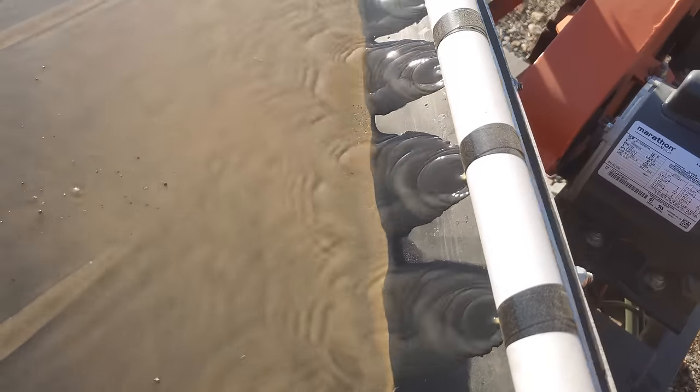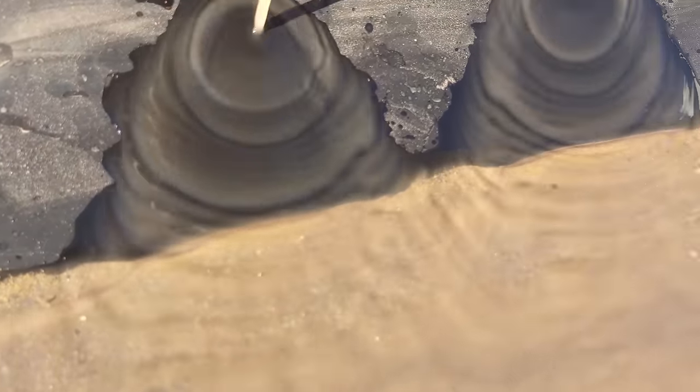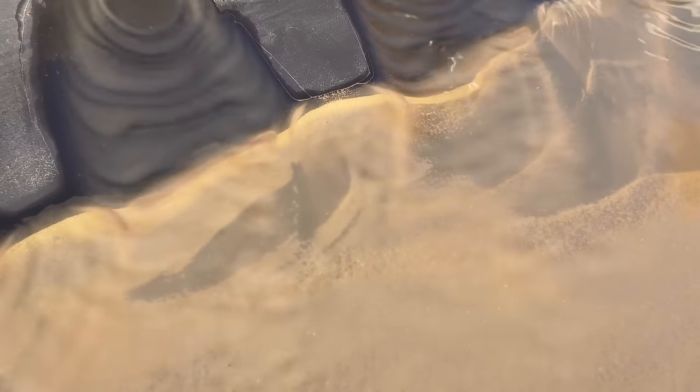There's a pretty nice gold line, huh? Look at that going all the way down. That gold is so, so fine. But it runs all the way down. So there's going down to the number one. And that gold just runs all the way up the table. Super, super fine stuff. We've got some nice gold.